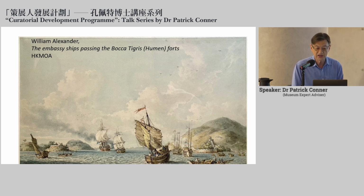down past the Boca Tigris, the Humen forts, and they have to spend a couple of months in Macau because the British are at war with the French, and they were waiting for a convoy to gather so that all the ships could go home safely together rather than go home individually and perhaps be picked off by the French.